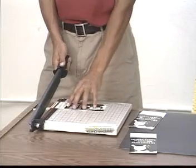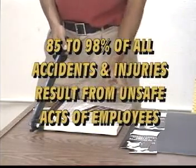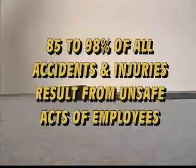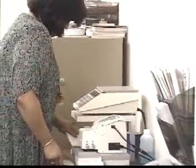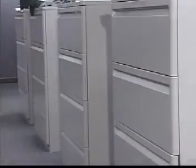If you look at injury statistics, 85 to 98% of all accidents and injuries result from unsafe acts of employees. That's right, unsafe acts. Not thinking about safety, taking shortcuts, not following safety or job procedures. All these things lead to accidents and injuries.